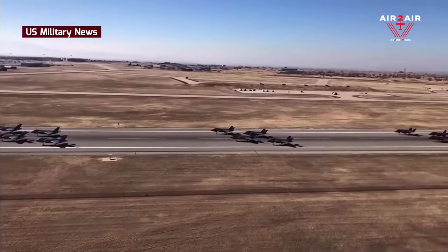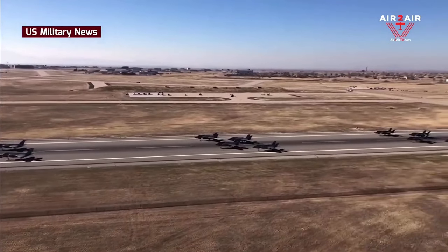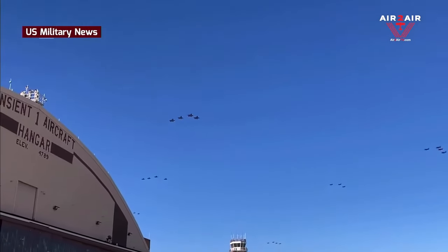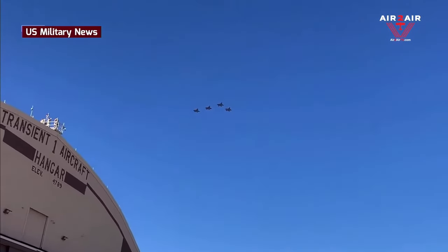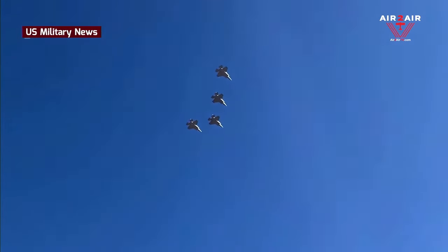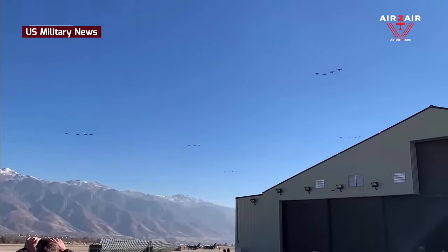Elephant walks are a show of force, demonstrating the might and power of the U.S. Air Force. They're also expensive. The F-35 Joint Strike Fighter costs $44,000 an hour to fly, far more than its predecessor, the F-16. If each aircraft involved in the exercise flew for approximately 2 hours, that's a combined operating cost of $4.5 million.